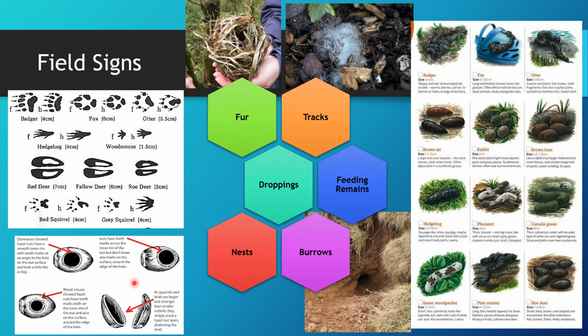Scat, which is basically the scientific word for droppings or poo, is also very useful in identifying type of mammals in the area, as well as what mammals have been eaten by carnivores such as foxes or mustelids. Lastly, if you're a skilled tracker, then tracks and footprints in dirt, sand or mud can be useful tools in detecting the presence of mammals, such as these over here.